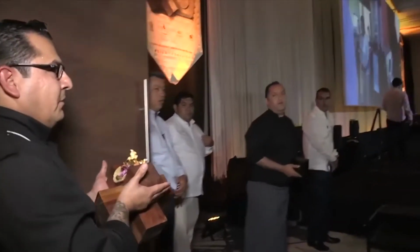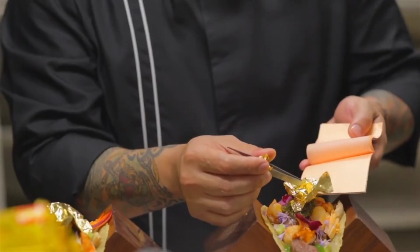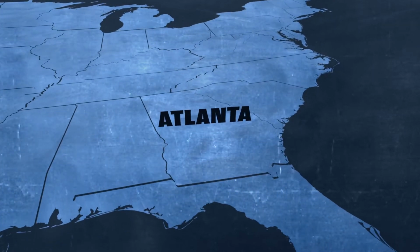Wow, that's one expensive taco. And if you want to try to make it yourself, you'll need a lot of ingredients. A good place to start gathering them would be our next stop, Atlanta.